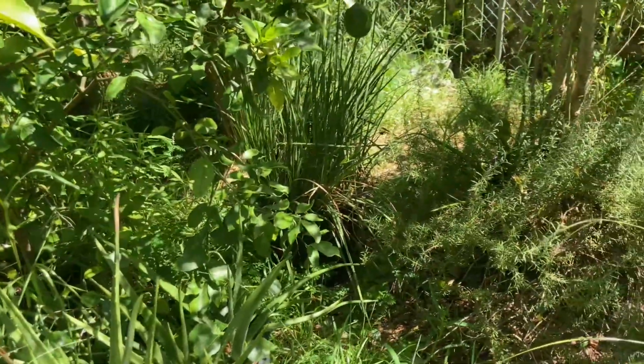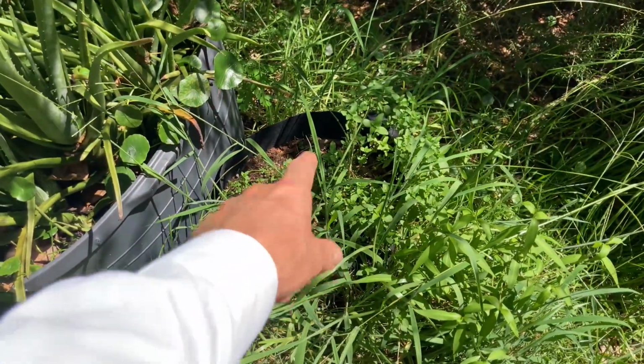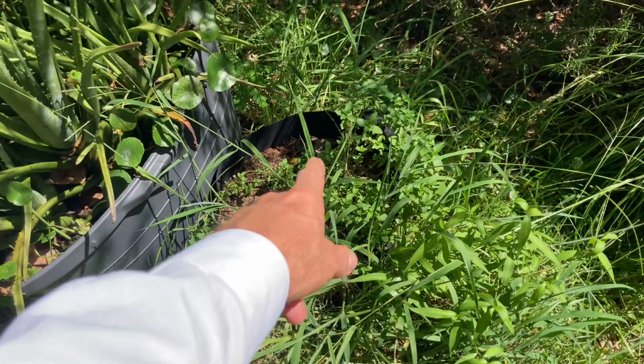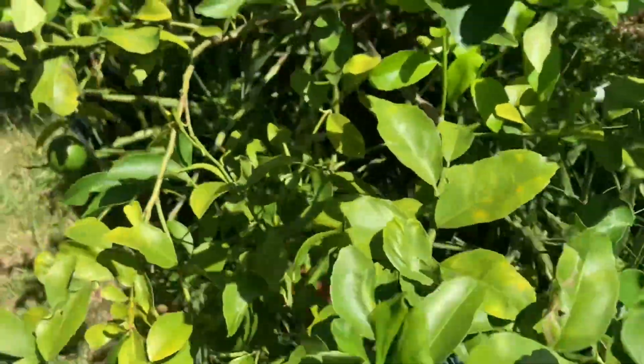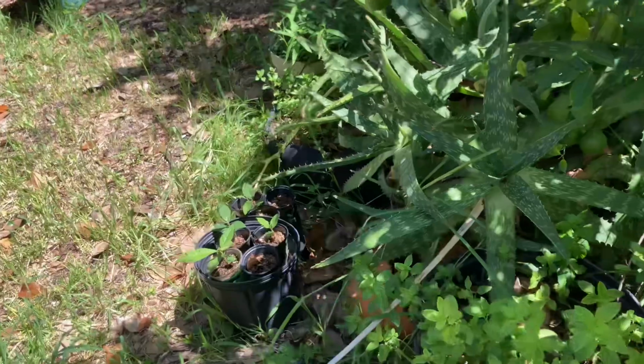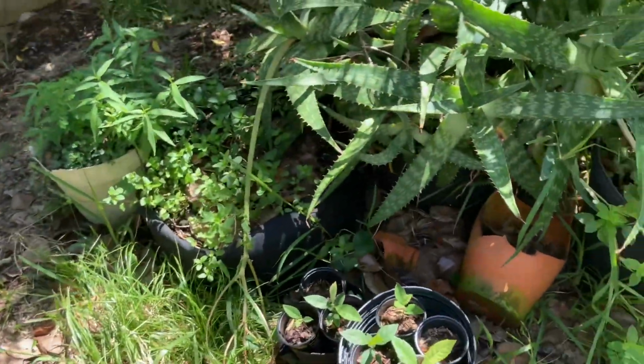Ooh, that rosemary smells good. And there's some, I believe that's peppermint right there. Kind of buried in there. More aloe, spearmint here. And then we come around to the loquats. 2, 3, 4, 5. Yeah, 5 of them.